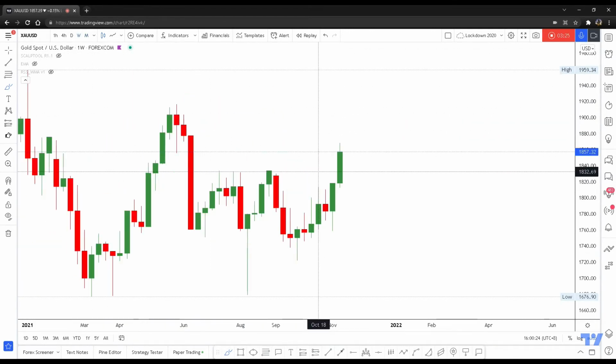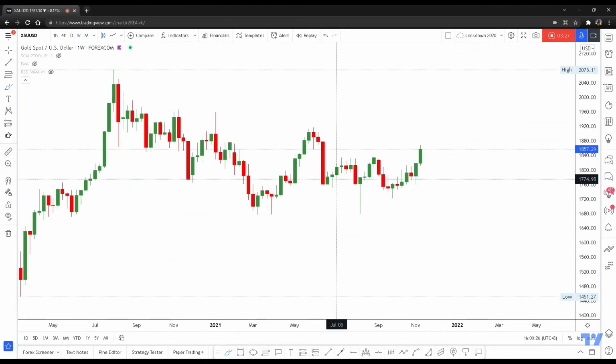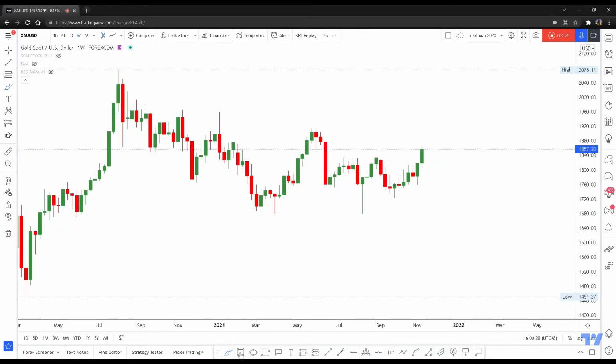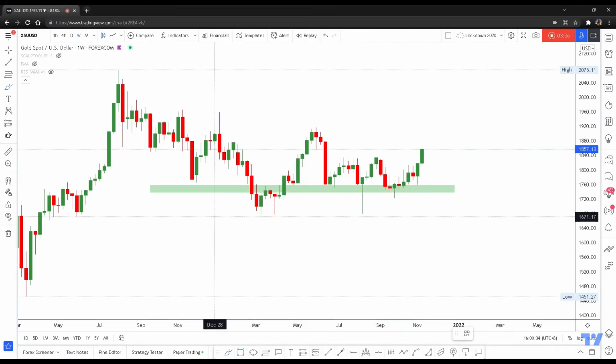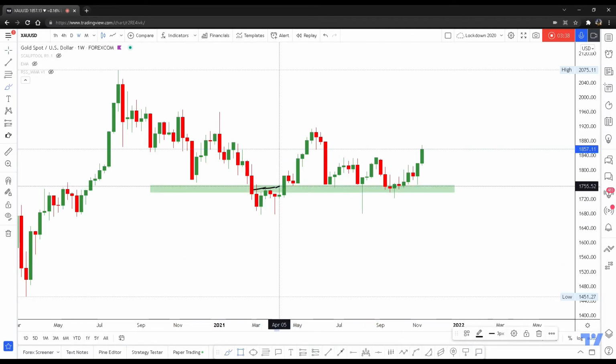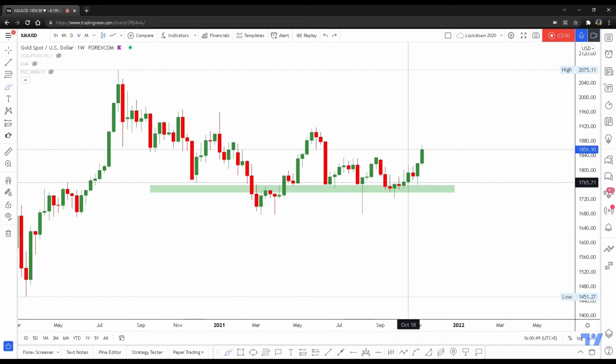Now if we go down to the weekly time frame, like I explained to you guys before, this support area that we have over here is an extremely strong support area on this commodity, and you can see here it was previous resistance many times, previous support many times, with a nice big strong bullish candle over here, which is a sign that institutional buying is starting to happen on the gold commodity.